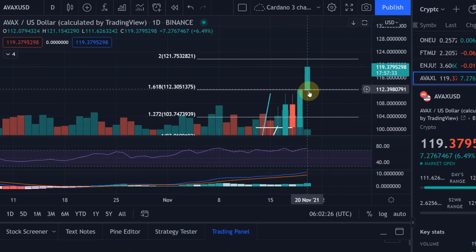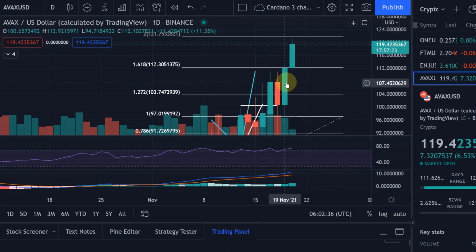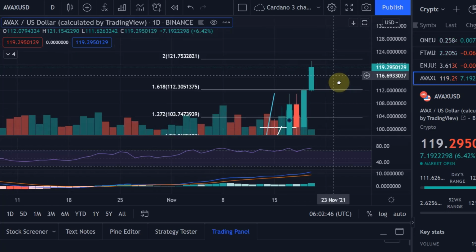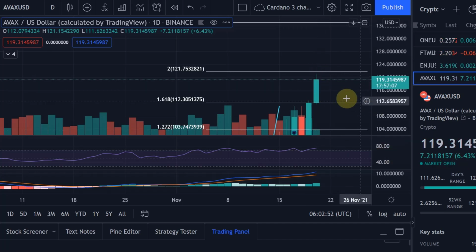I told you in my last video that if we get above $112, which we did, which is the 1.618 Fib level, that was yesterday. I don't know when I did the last AVAX update video, but we hit this 1.618 exactly. You can see that here, how we had resistance here. Then we climbed up the Fib ladder and straight away in one big move moved to the next Fib level and found resistance here. So 121, we didn't quite, well, no, we actually did hit it exactly.